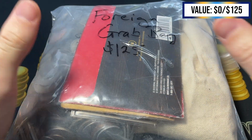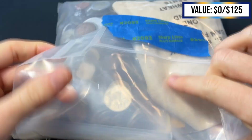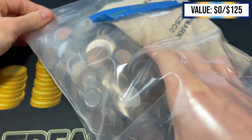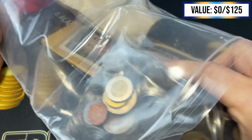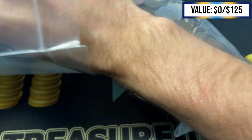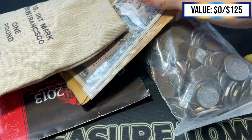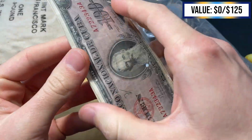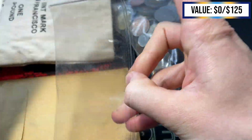I may open this on this side and then get a scale or something, because I want to weigh what this is. Often it's very related to weight in terms of what the value on the foreign side of something is. Maybe we can start here with some of these, actually these could have some solid value, to be honest.